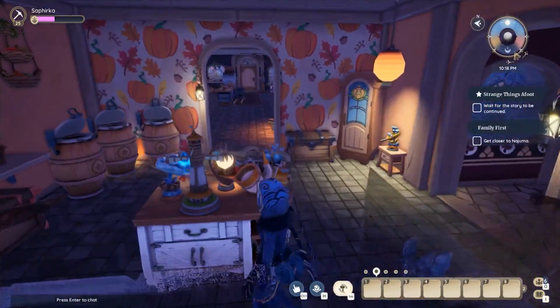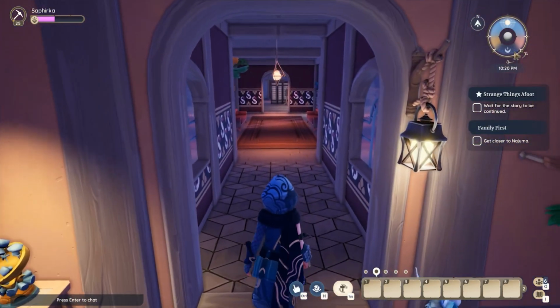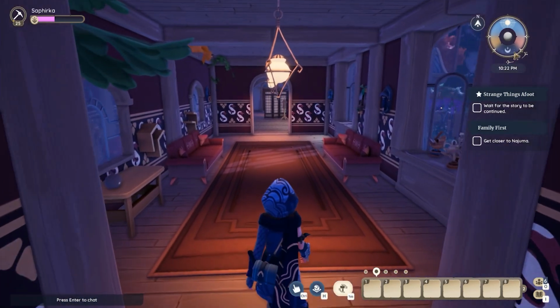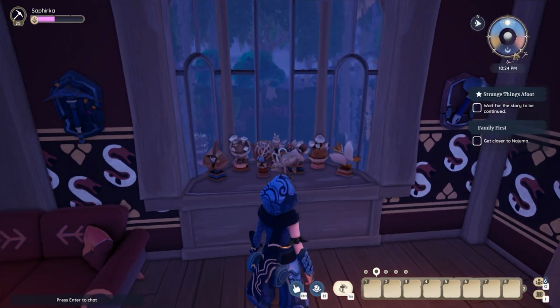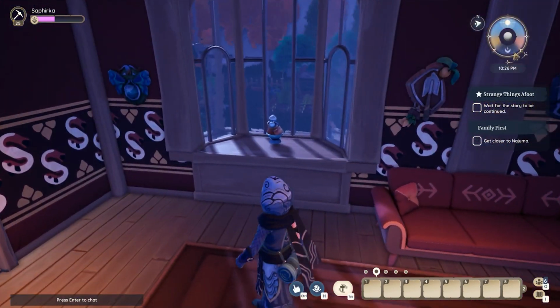Keep in mind that everything that's here at the minute is still work in progress, so some of the rooms are completely finished, some of them are still completely unfinished. So as I'm gonna be walking through the entire house, you'll see a lot of things that still need working on. Next we have my trophy room, so here's where all my trophies are gonna be.